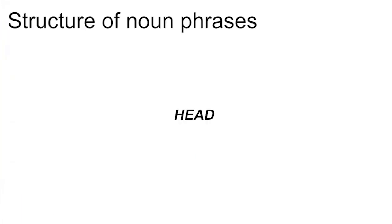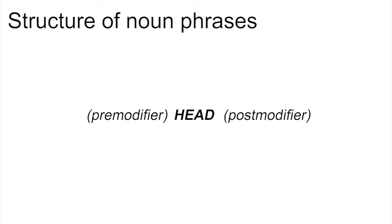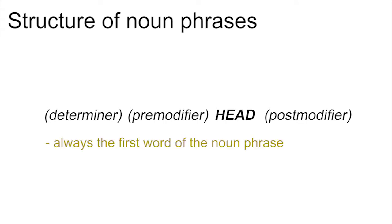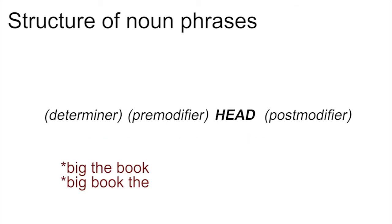Noun phrases basically follow the general structure for phrases that we looked at in the last module: an obligatory head and optional pre-modifiers and post-modifiers. But noun phrases can have an additional element in them which we don't find in any other kinds of phrases: a determiner. If there is a determiner in the noun phrase, it's always the first word of the noun phrase. We have to say the big book, not big the book or big book the.